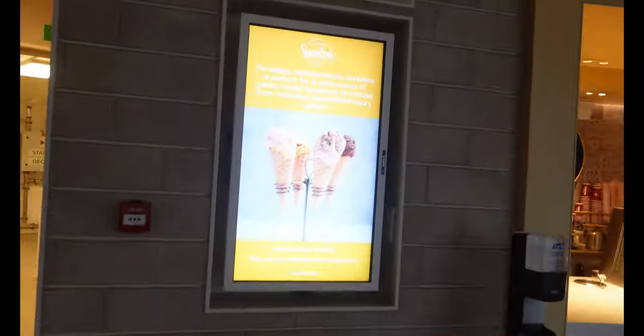Then over here is the Laguna Bar and Sundaes area. Have some nice sundaes over there.